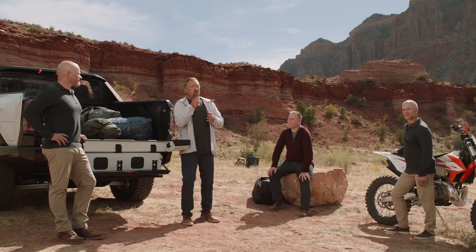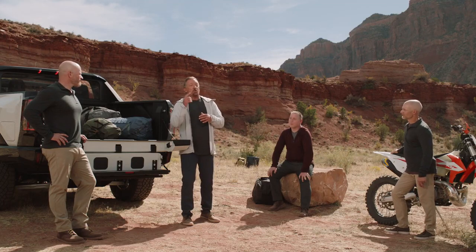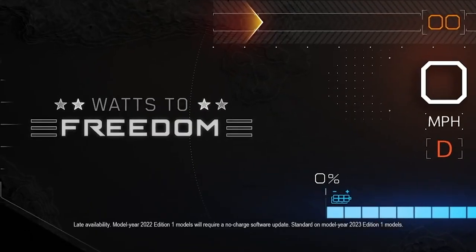But how do we make it even more thrilling? Think of the way a roller coaster ride builds the anticipation. We wanted to generate those same feelings in the Hummer EV, and we do, thanks to what we're calling Watts to Freedom mode. It's an interactive experience that engages the senses.